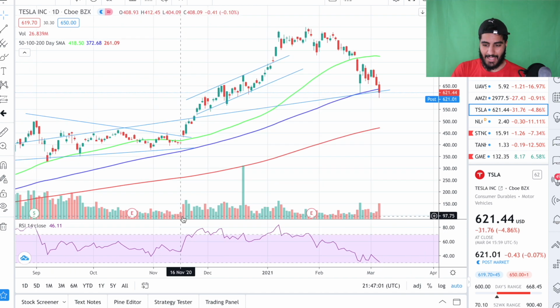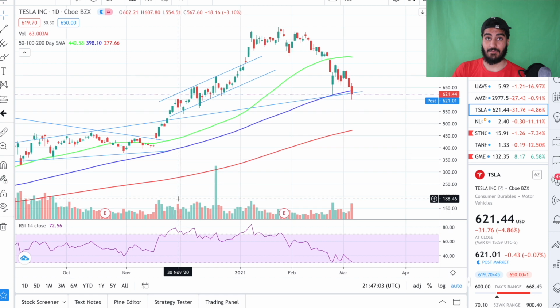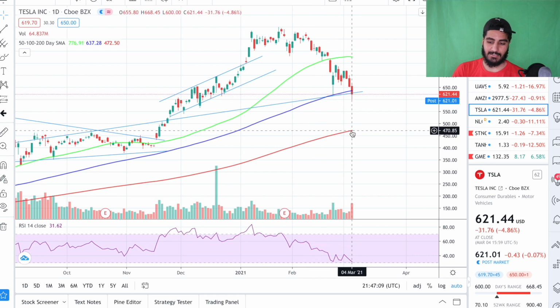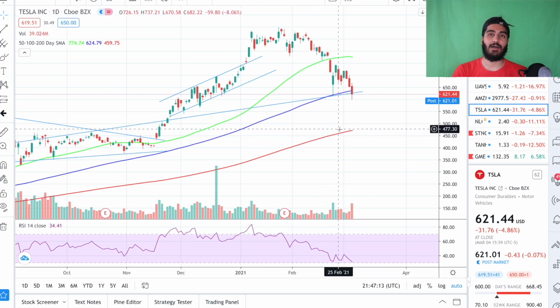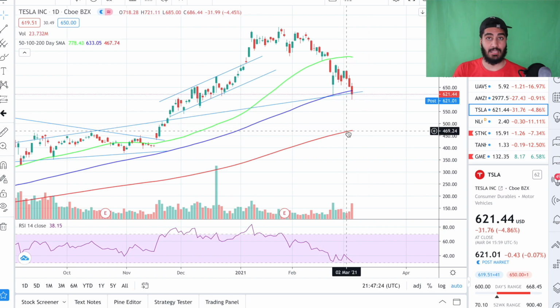So if we're looking at the charts, I do believe in this drop, however long and however large it's going to be, Tesla is going to get a backtest of this 200-day SMA, because this is our final level of support. On a stock that is so bullish and so overhyped right now, Tesla is going to get a backtest of this level, and it might be brief.